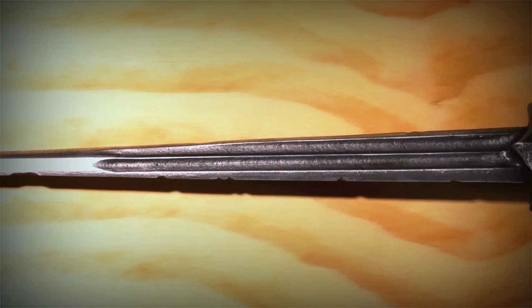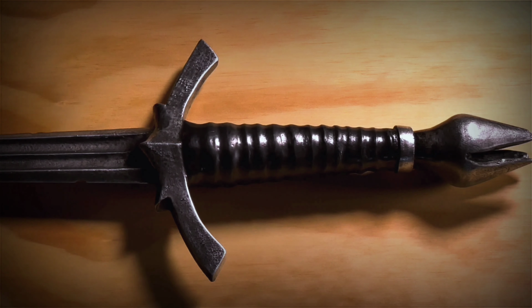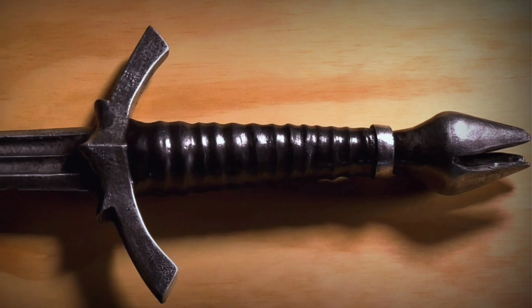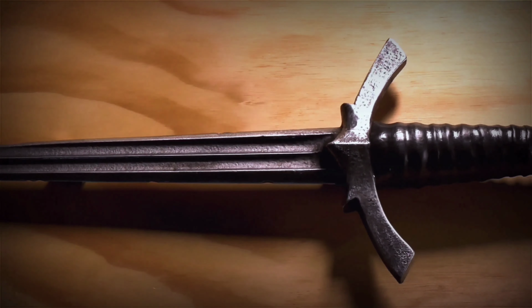One of the nicer things about making this particular blade is that any extra blemishes or accidental mistakes actually add to the character. I'm really satisfied with how this project turned out. I think it's so cool how this blade looks like an ancient artifact of evil.